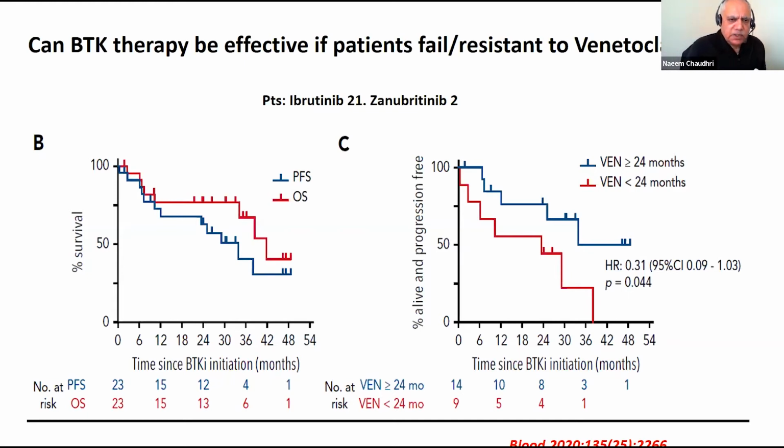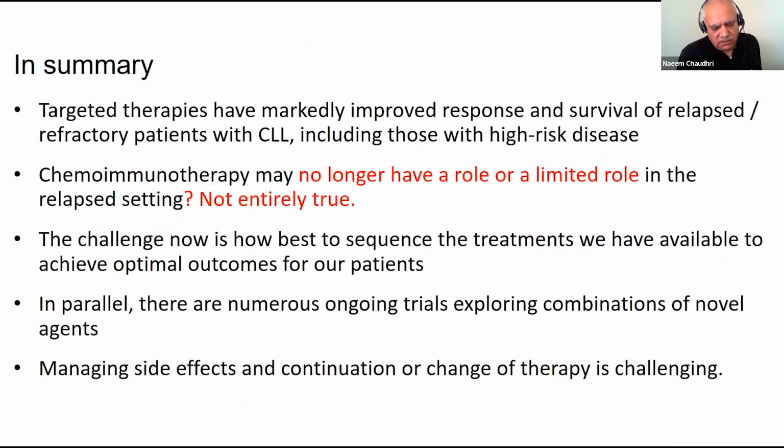It looks like, especially for patients who had used venetoclax for more or less than 24 months, the efficacy seems to be very good. So there is always a chance that BTK therapy can be used even if the patients have failed another advanced therapy like venetoclax at certain time points. We have a lot of medications now that are accessible that we can give to benefit the patient, and reassure the patient that these medications can be switched and they can still remain in remission for a long period of time.